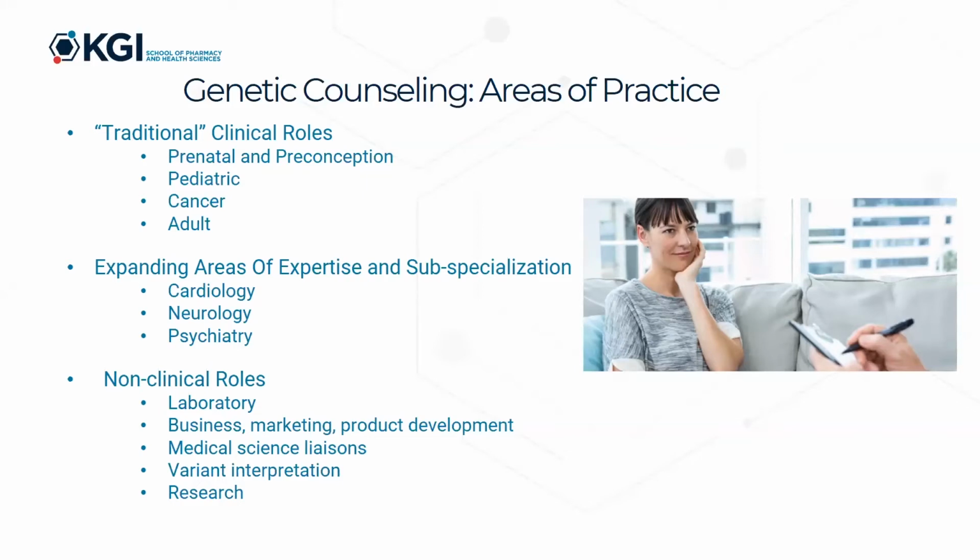And some of the areas of expertise and subspecialization that are becoming more and more frequent have to do with cardiology, neurology, and psychiatry, and some non-clinical roles such as laboratory, business marketing, product development, medical science liaisons, variant interpretation, and research.